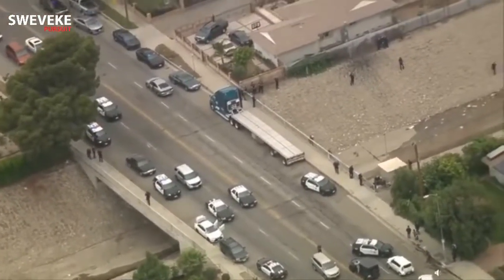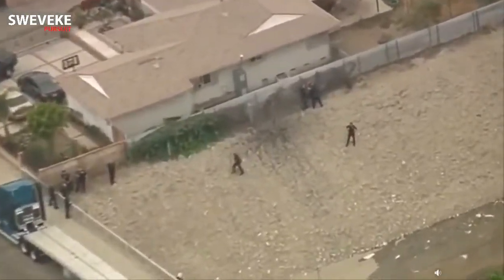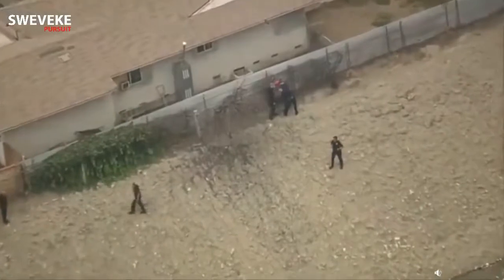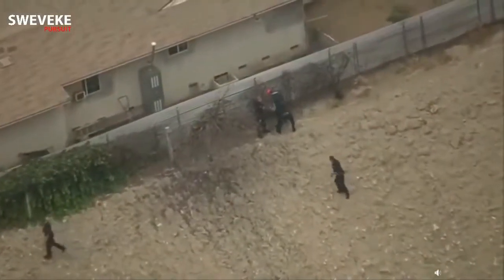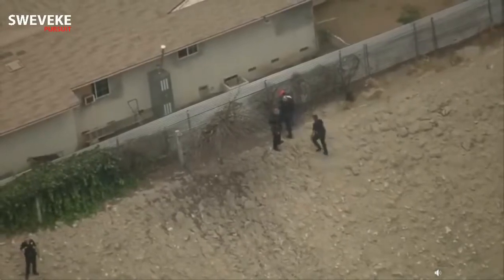But right now, they've got two people in custody. They're definitely going to be talking to that guy with the red hat, like, where'd you get that hat? Because that was clearly seen when that suspect jumped outside of that stolen vehicle when it came to a stop over here in Arleta.